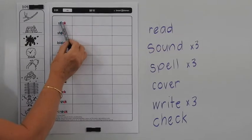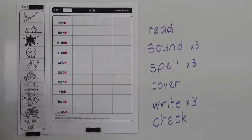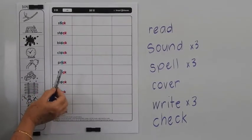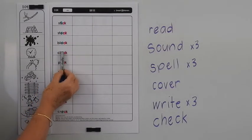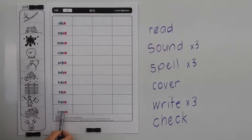You can see that the CK is at the end of all these words, so you can colour them in one colour. And when we see the CK, we know to say K. Now, before the CK, we have a short vowel. So we've got i, a, o, i, a, u, and a.